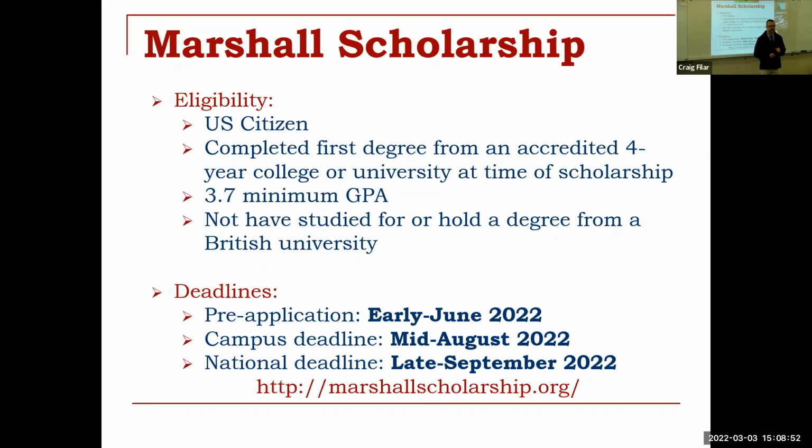You have to be a US citizen, as I said. You have to be a graduating senior. This one has a 3.7 GPA, bare minimum to be eligible. And then you cannot have studied for or hold a degree from a British university. And that's going to be pretty standard across these.